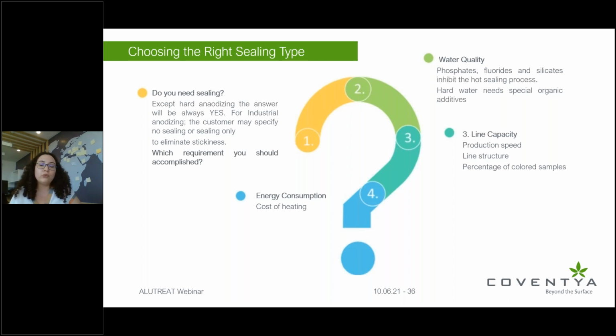Normally and generally, the answer is yes, but there is one exception, which is hard anodizing or industrial anodizing. The main request is the wear resistance. If you're not dealing with high wear resistance, in this case, you have to use some sealing. And if the answer is yes, which requirement you should accomplish is the second question. So do you need any alkaline resistance?